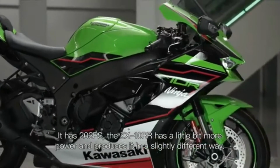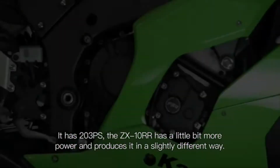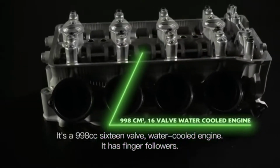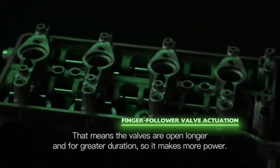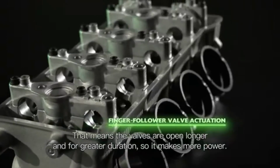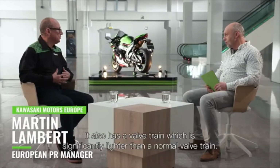It has 203 PS. ZX-10RR has a little bit more power and produces it in a slightly different way. It's a 998cc 16-valve water-cooled engine. It has finger followers. That means the valves are open longer and for greater duration, so it makes more power. It also has a valve train which is significantly lighter than a normal valve train.